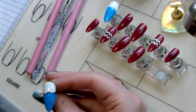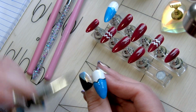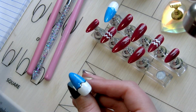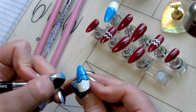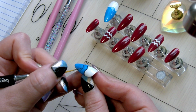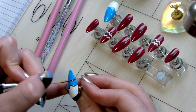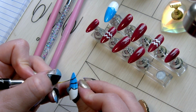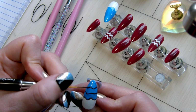The sky will be like a light blue. I think I might use this shiny blue. I can paint it on top of the white and it'll look good. But for here, we're gonna do 2 more lines. Just a little bit more detail work. Beautiful. And that works.